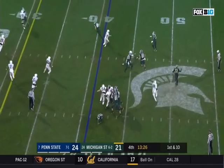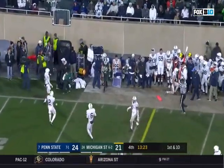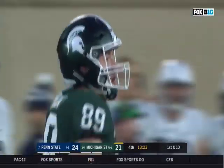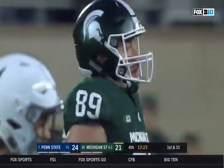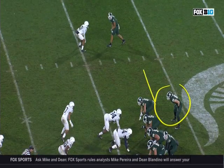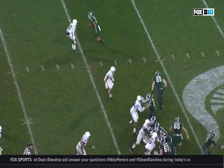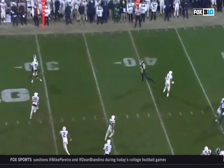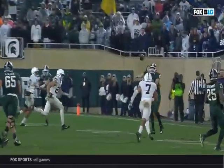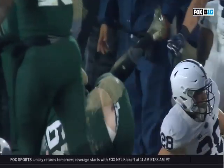Lewerke off play action rolls and throws. That is caught for a first down. Spreading the wealth now. That's Matt Dotson, the seldom used tight end, for a dozen. Only his second catch of the season, the true freshman, and you're going to see him kind of lead block and then release out. Looked like they were trying to set something up on like a jet sweep, but nice little wrinkle in design for the Spartans.